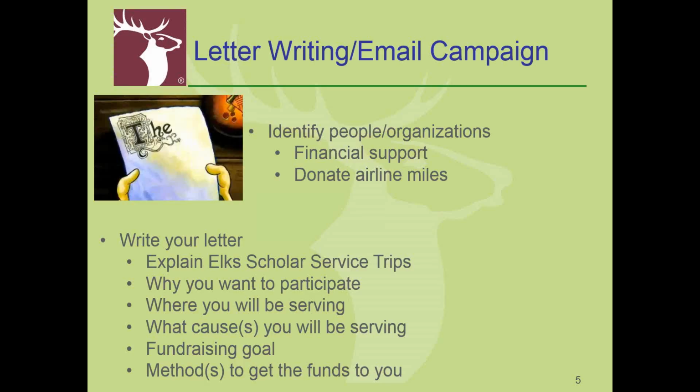First, identify people and organizations that may be able to support you financially or who would be inclined to donate airline miles to you. Next, author a letter explaining the Elks Scholar Service Trip initiative, why you would like to participate, where you will be serving, what cause or causes you will be serving, and how much money you will need to cover the cost of your travel to the trip location. You can find a lot of information about the trips on our website, www.elks.org/enf/scholars/scholartrips.cfm to help you with your writing. And I'll be giving you that web link later on in the presentation.